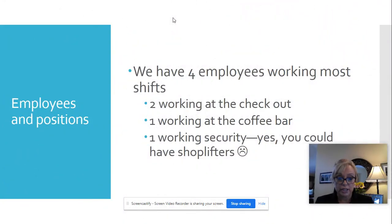How many people work? We have 4 employees that work most shifts. We have 2 working at the checkout, 1 working at the coffee bar, and 1 working security. And unfortunately, yes, we have had shoplifters. You could have shoplifters too. So we have a security person who stands at the back near some of the items that are the most likely to be shoplifted.